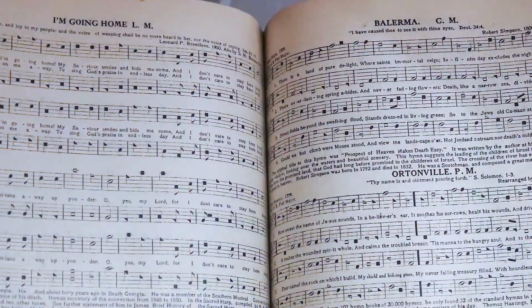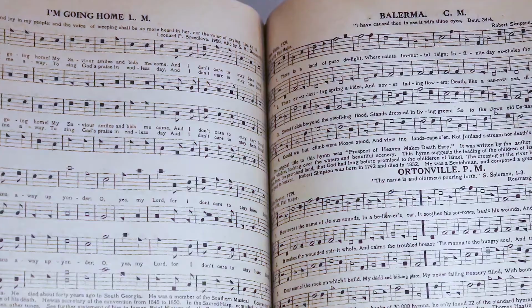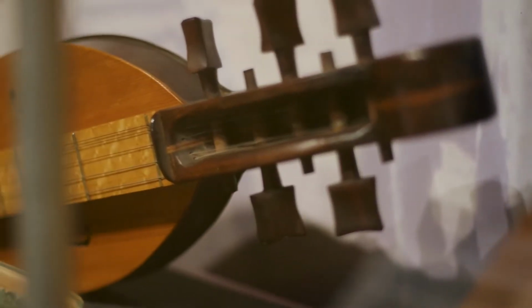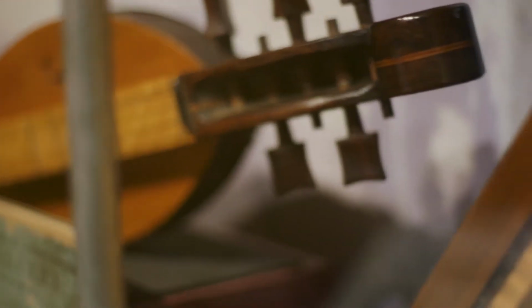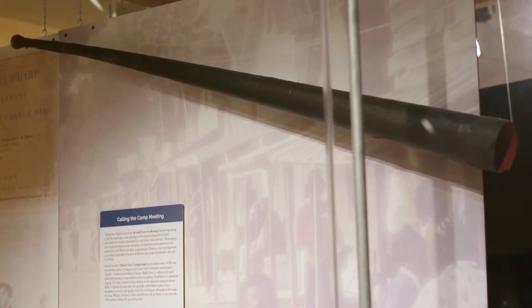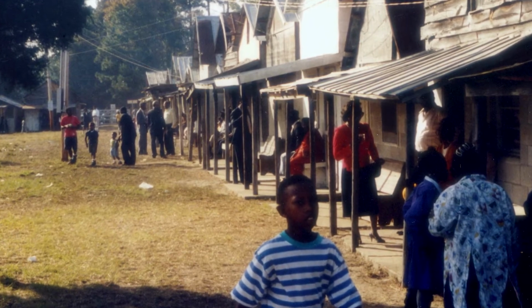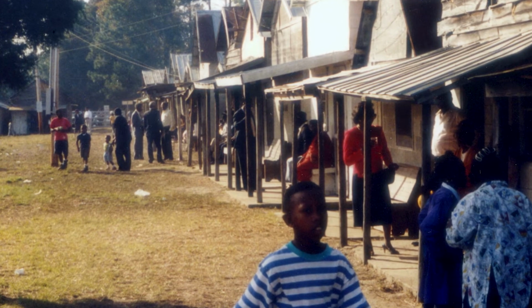The other side of this display contains music and instruments from American gospel and shape note singing, with a dulcimer by William Young and a psaltery used by Betty Smith of North Carolina. Above it hangs the prayer trumpet from the Shady Grove campground, which called African American guests to daily worship and fellowship while they were on retreat and vacation.